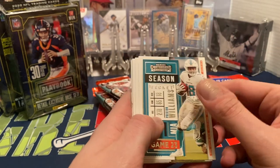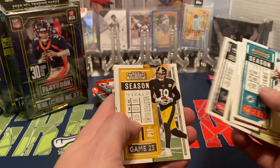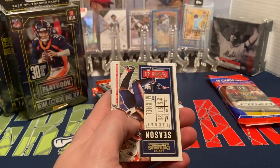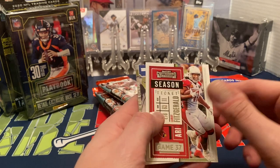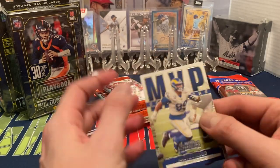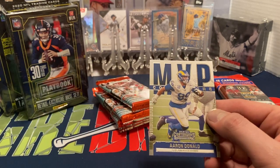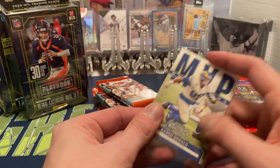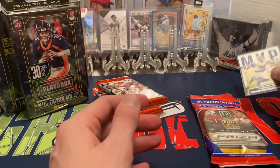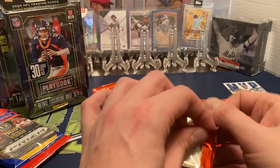But we got Preston Williams, Dwayne Haskins, Devontae Adams, J.J. Watt, Ben Roethlisberger. Then we got Sony Michel. Then we have Fitzgerald, and we have an MVP insert, MVP Contenders, I believe it is, Aaron Donald. So, not bad. Terrific defensive player for the Rams. Not horrible. Put that one just over to the side there. And let's go on to the second pack.